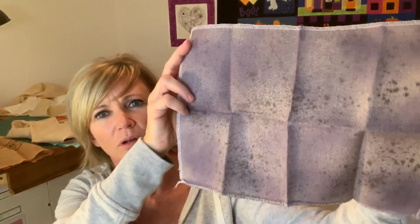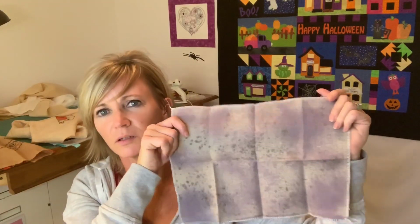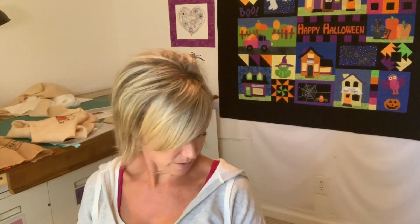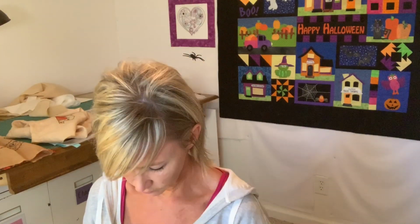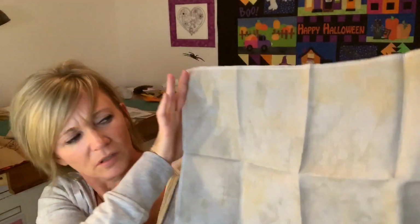This is a 9 by 13 cut of Witch's Brew. It's a 32 count. It's a purple and gray splotched. Love that. Have several little Halloween charts that I think would look fabulous on that. This is Gray Sand, an 18 by 13 cut, and it's a 36 count. Gray Sand. It's a nice neutral.